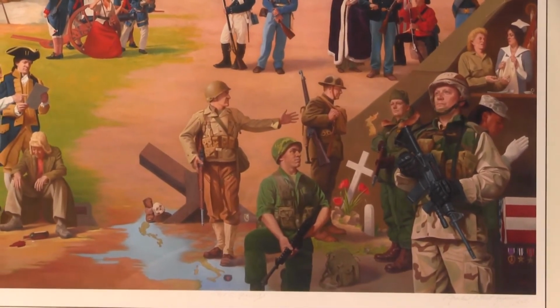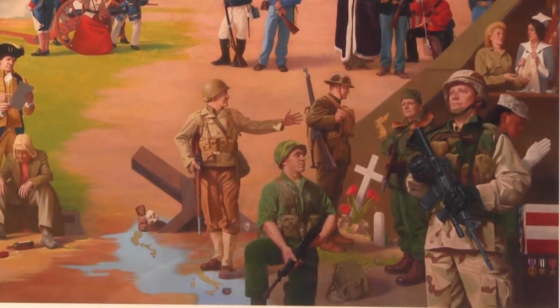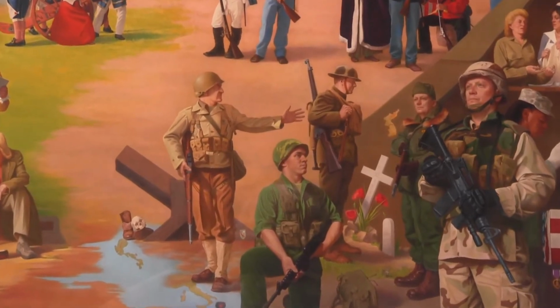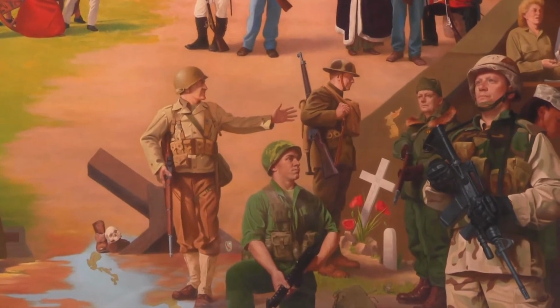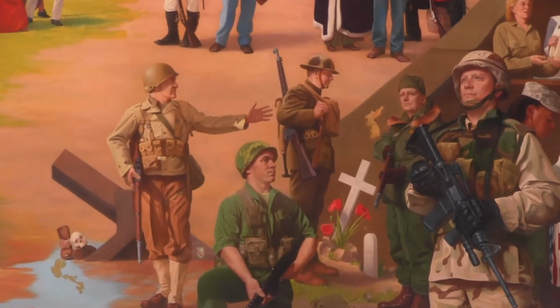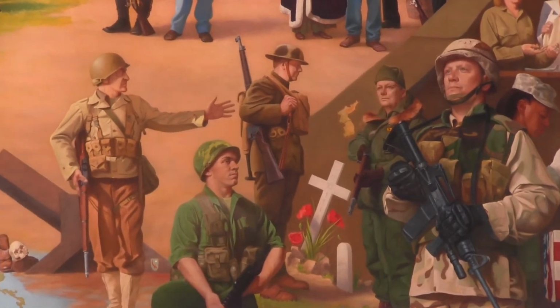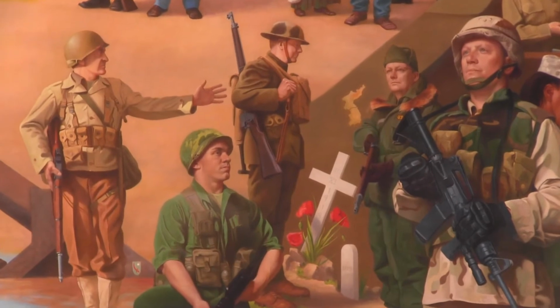Just behind him is a World War II figure, someone landing at Normandy, and the person who actually modeled for that did actually land at Normandy. Just to his left, you will notice a skull and two boots. That commemorates the Death March at Bataan. To the lower right, you'll notice a small patch with a shield and a star and a sword. That was the Persian Gulf Command.